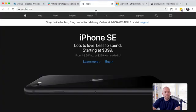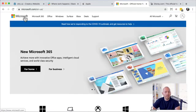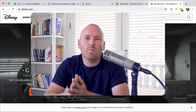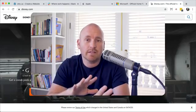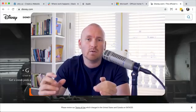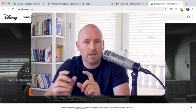If we look at Apple, logo up top to the left, navigation up here to the right. Microsoft, logo up here to the left, navigation on the right. And Disney, logo up here on the top left and navigation on the right. But why? Why are all the logos on the left side and the navigation on the right side? Why don't we have some logos in the middle and the navigation below, or some logos on the right and the navigation on the left?